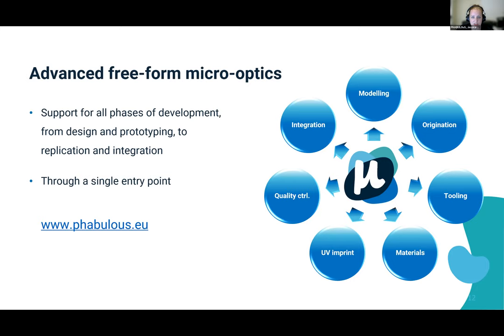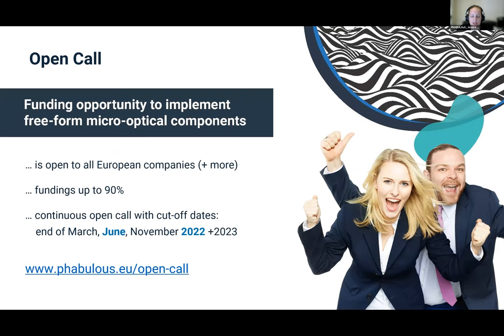So with that, it may also be good to know that because the Commission sees the importance of using these kinds of structures, they have opened up a fund of 3 million through an open call, which is available for European companies that are looking to implement freeform micro-optical components into their system. So it's open to all European companies. There are even a few countries outside of Europe that could be eligible. So if you have any questions, please let me know.